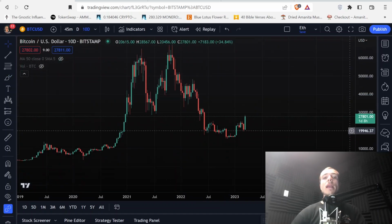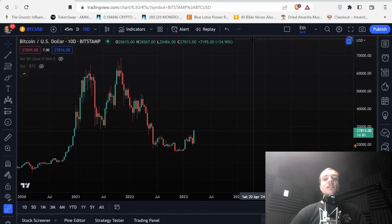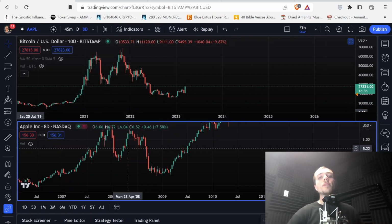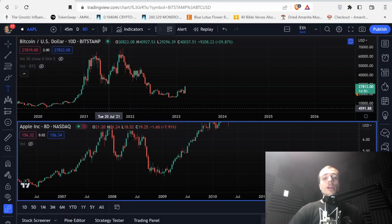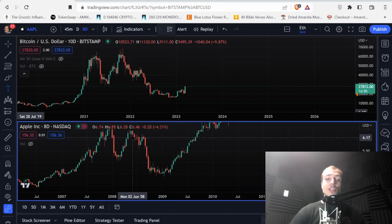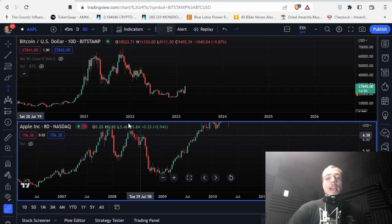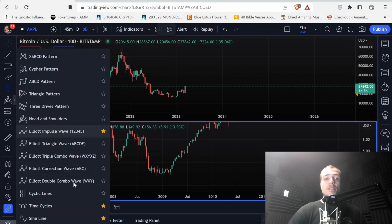So the other thing that we've been looking at with Bitcoin, we've been comparing it to Apple computers, and that is very, very powerful to do. So let me go ahead and do that real quick, and we'll take a look at what's going on here. All right, so on the bottom chart, we see Apple computers, and on the top, we have Bitcoin. And basically, we're comparing that 2009 financial market crash that happened in the stock market, the housing market crash where everybody sold all of their stocks out of fear. And it's remarkably similar to what happened on Bitcoin in 2022. So this is a pretty similar pattern you can see on both of these markets.